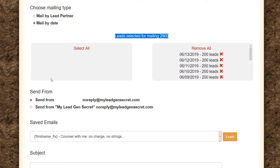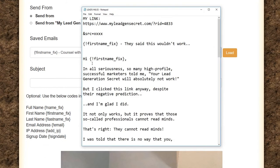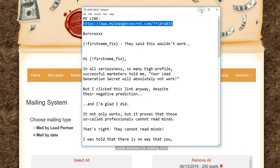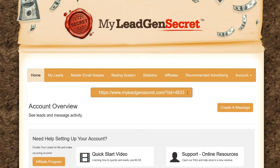So what I'm going to do is create a subject line and create an email. How do I do that? I do it on a notepad or a text document on my desktop. And I'm going to show you that here right now. First thing I do is I grab my link. Where is your link? Well, if you go look in your back office and you go to home, and I'm going to click there, you're going to see your link right here.